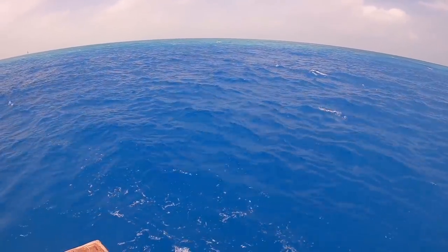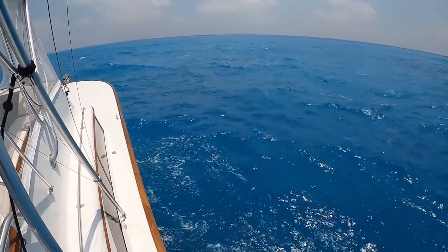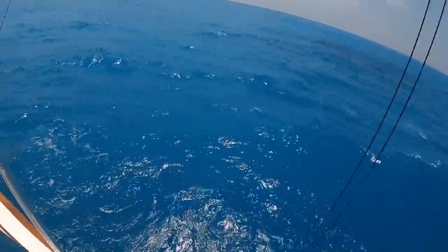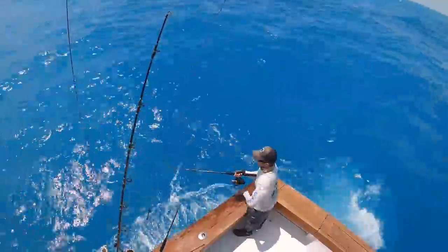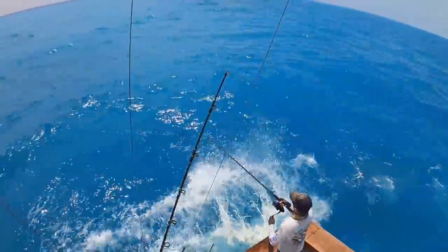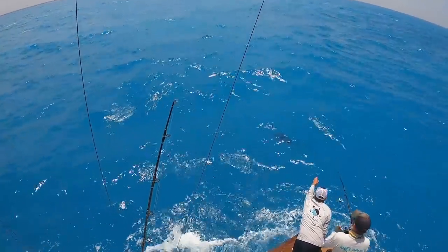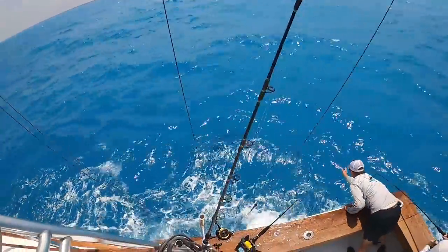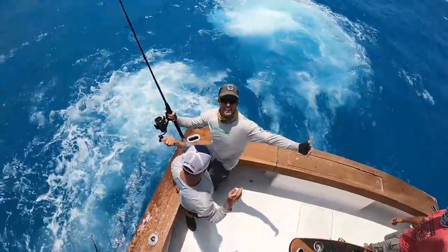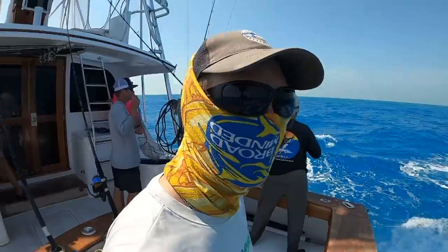Are you kidding me? Right here. Good cast. Here he comes. Let him eat you. Alright, got him on. There you go, little guy. Get him that leader. Back up where you can get the leader. When it's that easy. Quick release. All right, these fish are really sparking up here now. Afternoon, falling tide.